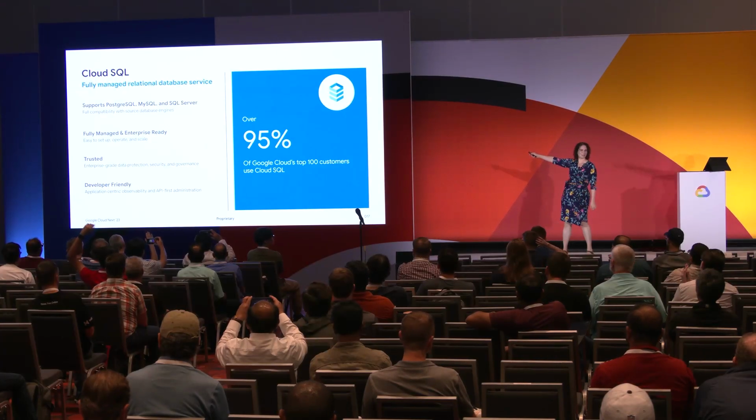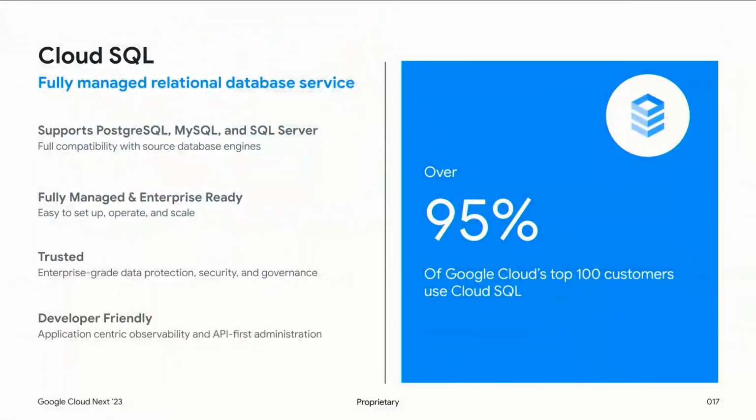Okay, let's dive into it. Who here has already been to a Cloud SQL session while you're here? Okay, this slide is familiar, right? Cloud SQL is a managed relational database service. It supports MySQL, Postgres, and SQL Server. It's used by over 95% of Google Cloud's top 100 customers. And what that means is that all of these capabilities that customers need around data protection, security, high availability, those are infused throughout the service.